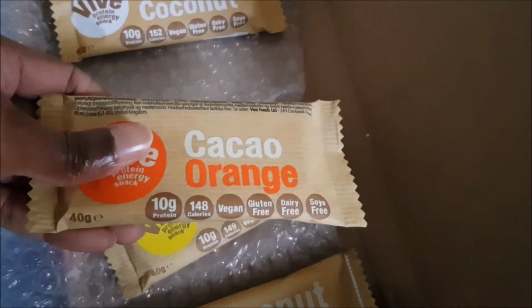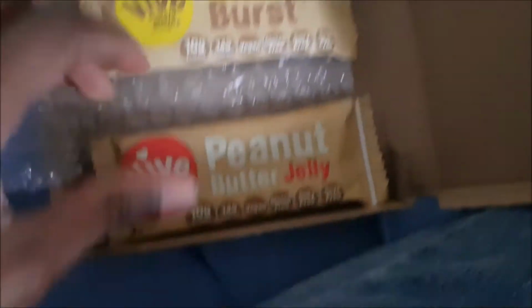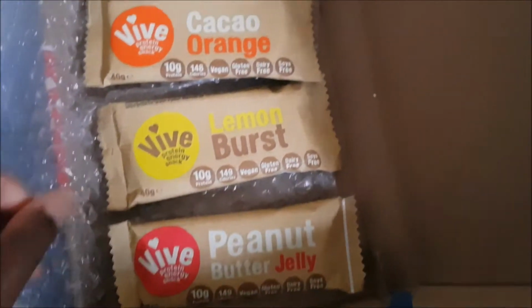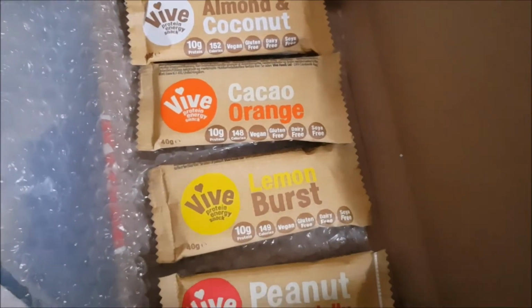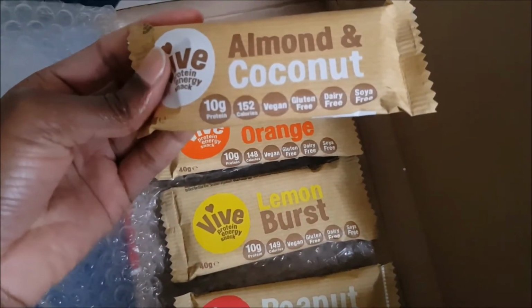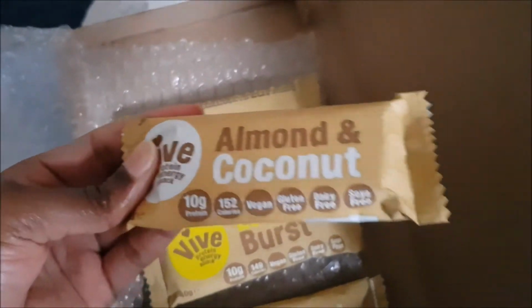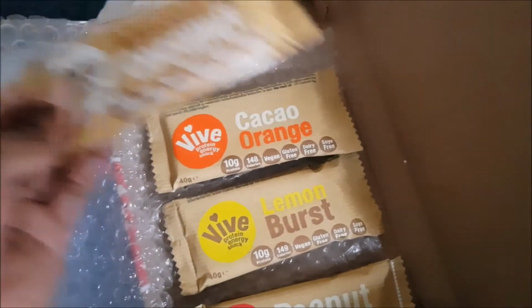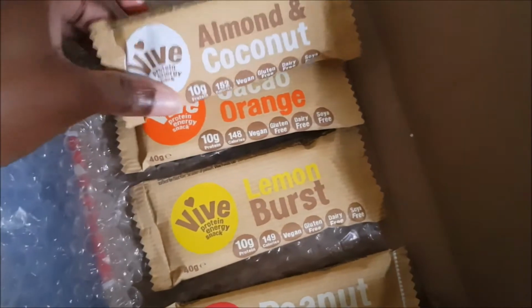Okay, and this one has 148 calories in it. That's cacao and orange. This one has 149, and this one has also 149 calories. Now, for someone like me, I want a lot of calories in what I'm eating because I want to gain weight. And I would say that these bars are perfect for a snack or for a nighttime snack with a cup of tea. Because say if I'm missing 100 calories, all I would need to do is have one of these bars, have a cup of tea, and that's my 100 plus calories just met right there in a very convenient bar.